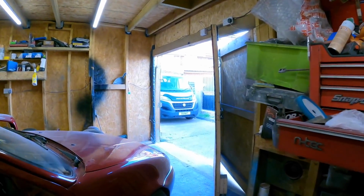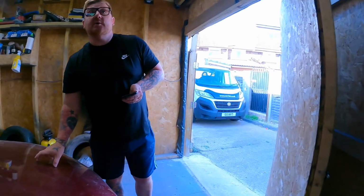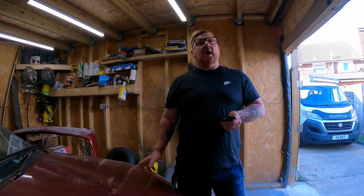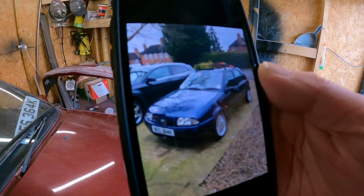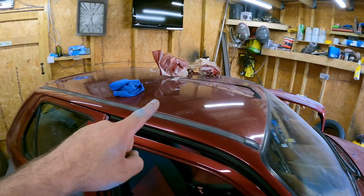I love them. It's getting a roof rack. I'll show you why. I had a Mark IV in blue, and I wanted another blue one, but I couldn't find one that was clean enough. That was my old one, and it's got a roof rack on it. So yeah, roof rack coming soon.